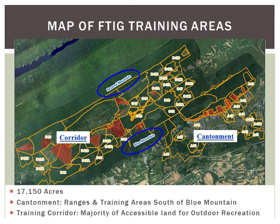The Training Corridor sits between Blue Mountain and Second Mountain and holds over 11,000 acres for outdoor recreation. The Corridor, along Ammo Road, holds DMAP Unit 2840. DMAP will be discussed later in the brief. The bulk of military training occurs in the Corridor, and this area also contains the impact area, which is off-limits.